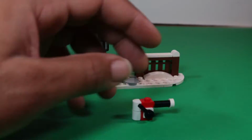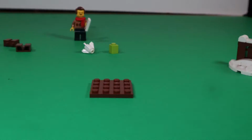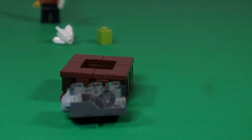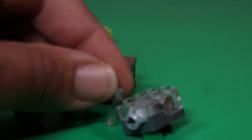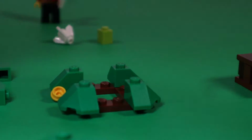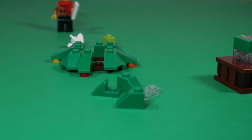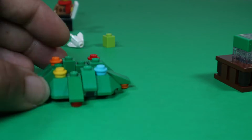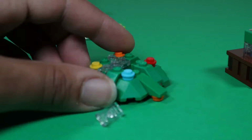We're putting together the post box, which I thought was very, very adorable. And now you can see this is the tree we're putting together, the base of it, and that's the little battery that helps light it up. Now, I had to really concentrate on the tree because everything looks so similar that you have to really focus and make sure you're doing things right.